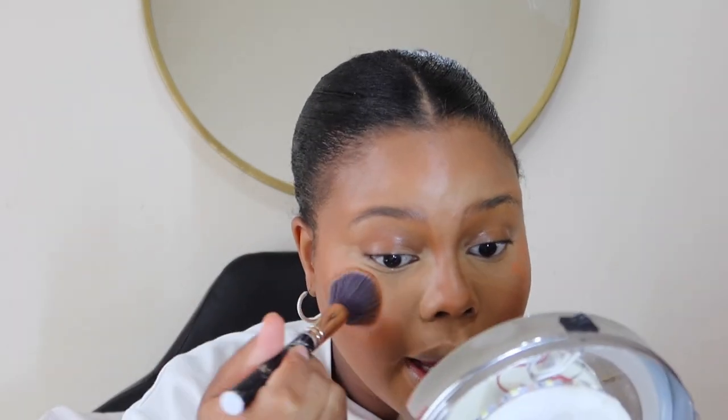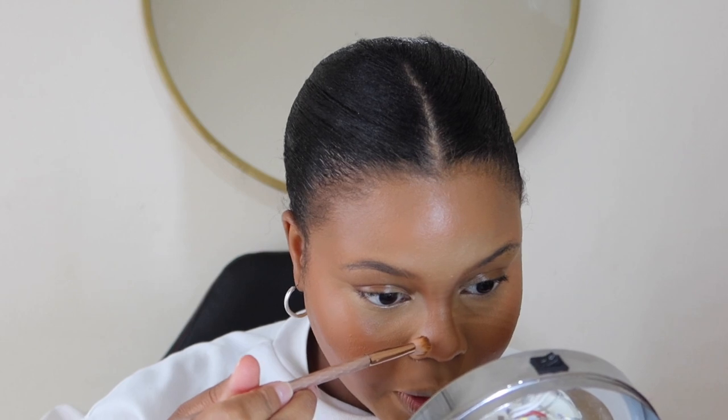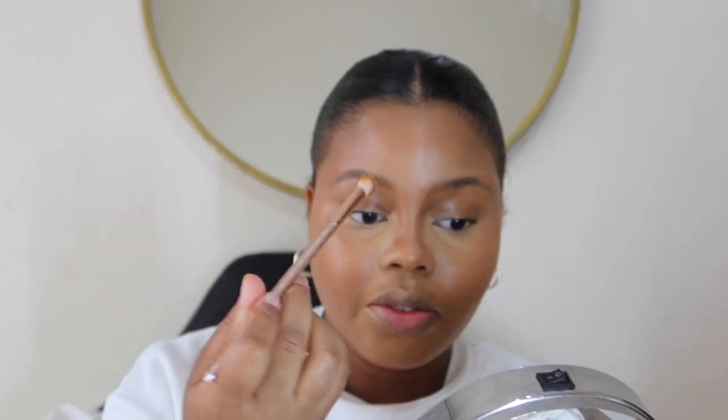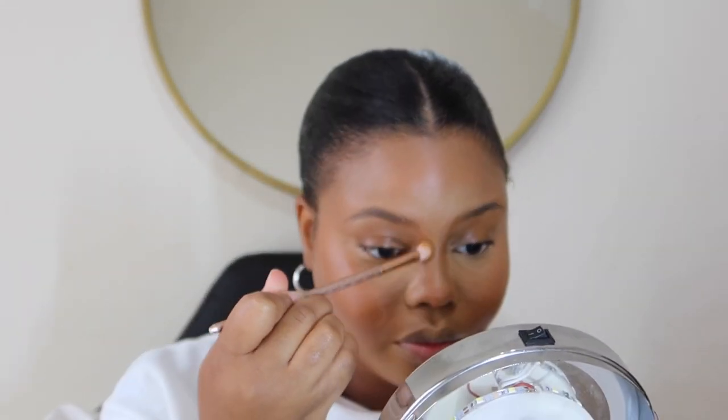I also like applying almost directly under my eye. As you can see, even in my blending, I'm blending almost directly into my under eye region over here. And then I like blending everything and making sure that if I had to carry that with me for the rest of the day, I'd be okay with it. And I wouldn't be okay with the nose contour being so sharp. So I blended it in.